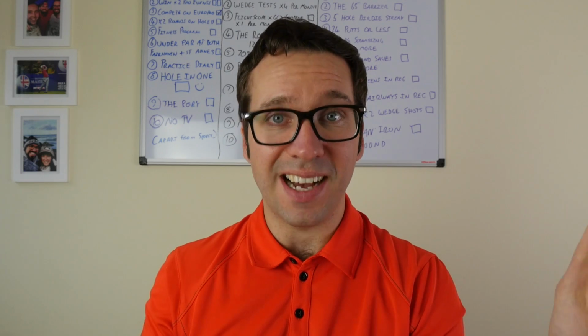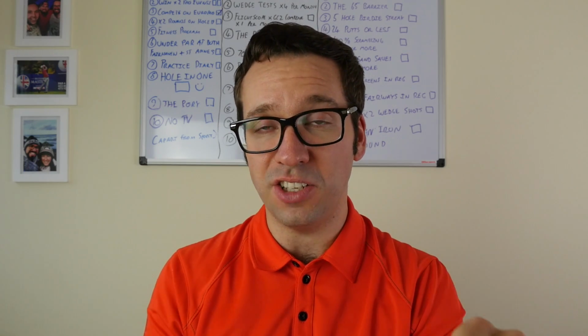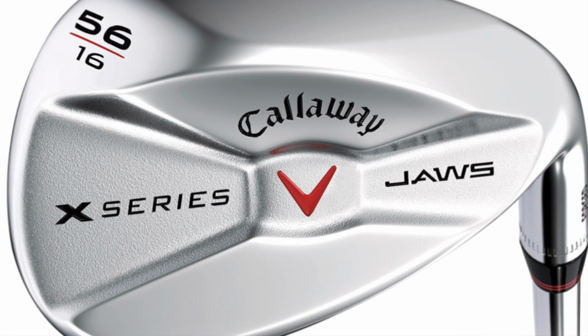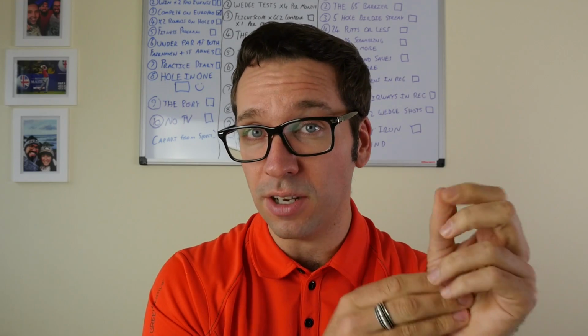Now for the wedges, I've gone to the wedge master, Phil Mickelson, and these are the clubs he was using at the 2013 Open, where he just literally ground out a fantastic win. And he was using the Callaway Jaws wedges, and you can pick up 3 of those wedges. It took a little bit of shopping around here, but I got the 52, the 56 and the 60, and I could pick up 3 of those wedges for 110 quid including postage.